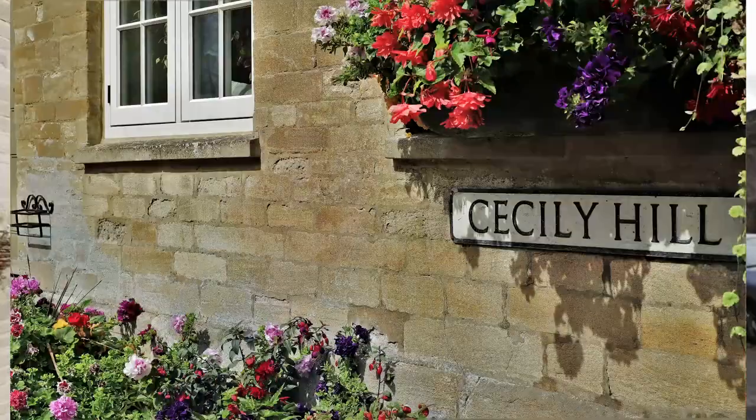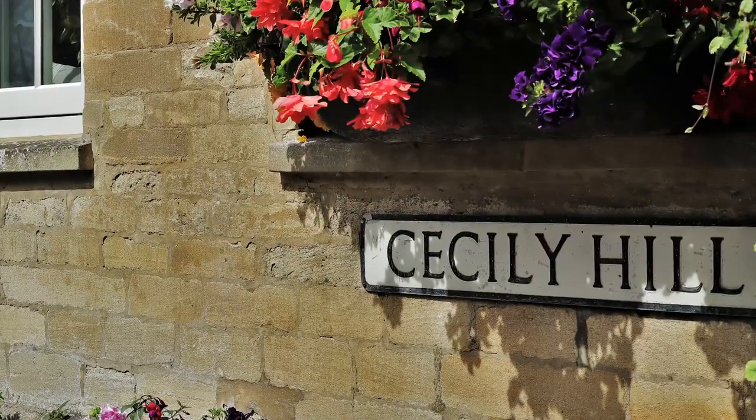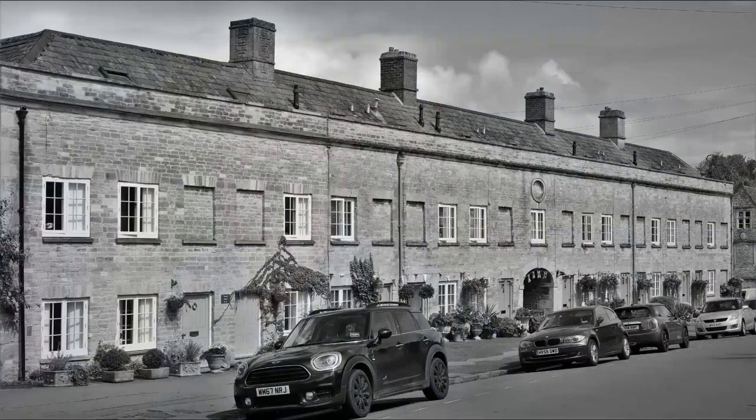So we're now coming up Cicely Hill, Cicely, not sure. And if you cast your mind back to, if you watched one of my Cotswold walks, number 9, when I did the circular walk around Kemble railway station in the village, we came across Haley Wood, which is kind of an annex of Cirencester Park. Well, we're making my way up now to Cicely Gate, which is the main entrance to Cirencester Park.